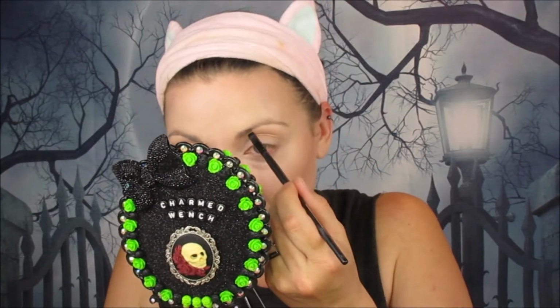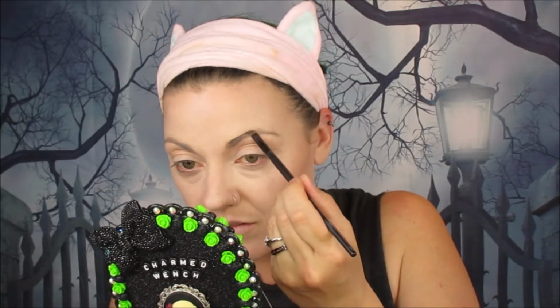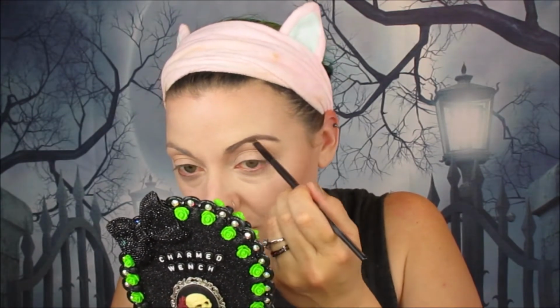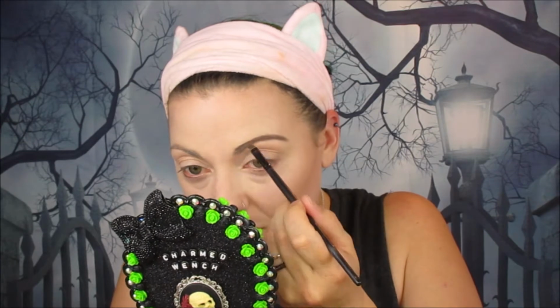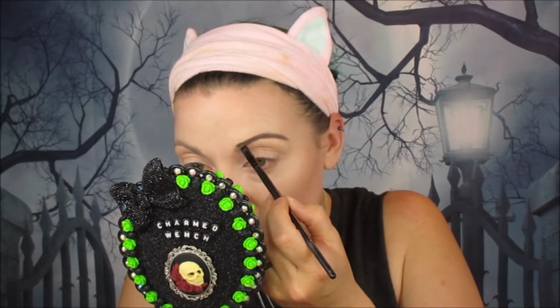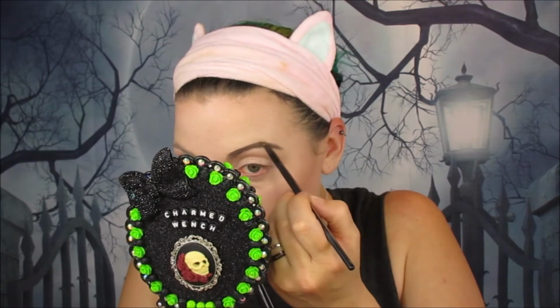Now we're going into the Revolution Brow Pomade, and I use the dark brown colour. I don't have black eyebrows, but I do have quite dark brown, so I always go for the darker shades on my brows. This is a really nice pomade to use, and it lasts all day. I wore it on my wedding day, put it on early in the morning and it was still on before I went to bed, and that's what it's like most days. It's just a really good brow product.